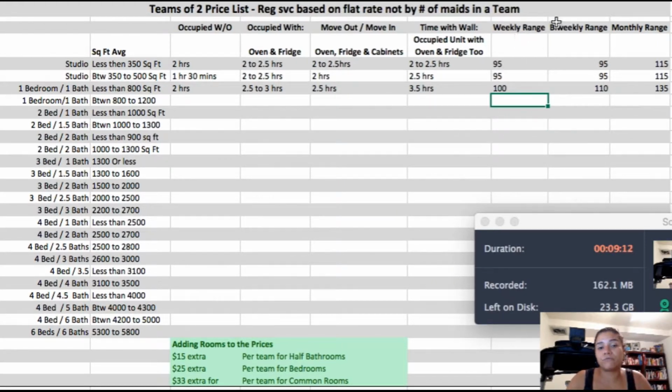And then you go into the regular service, weekly, bi-weekly, and monthly range. So you give the office assistant a range. So if it's a weekly and it's a studio and you want to say it's going to be $70, you say $70. If it's bi-weekly, you might say $95. If it's a monthly, you might say $105. Whatever it might be, whether this is $110, $125, whatever it is.